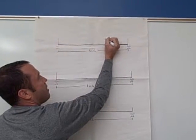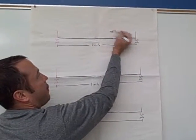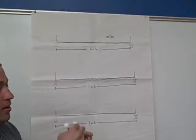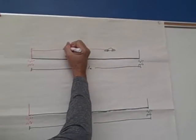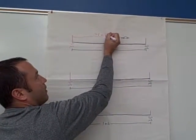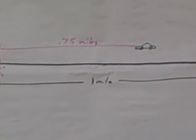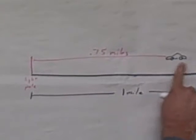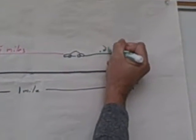Draw a little car, a couple wheels, people are in the car, and let's say that car is a significant distance from the pink light pole. We'll call it 0.75 miles away, which seems to be a pretty great distance. But if it's 0.75 miles away from one light pole, then it's only 0.25 miles away from the other light pole.